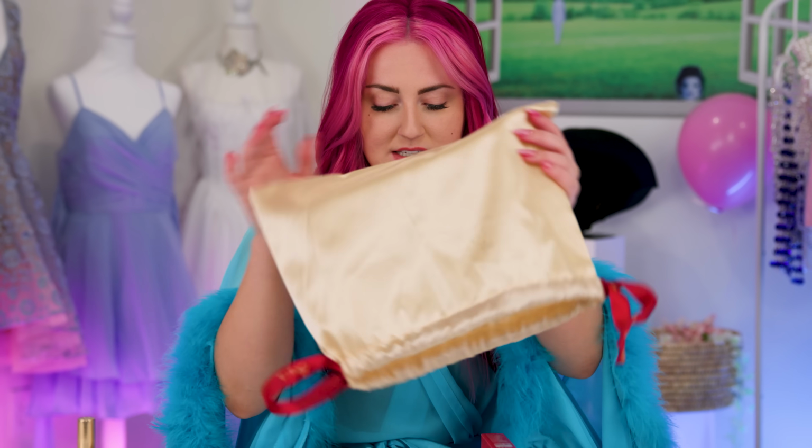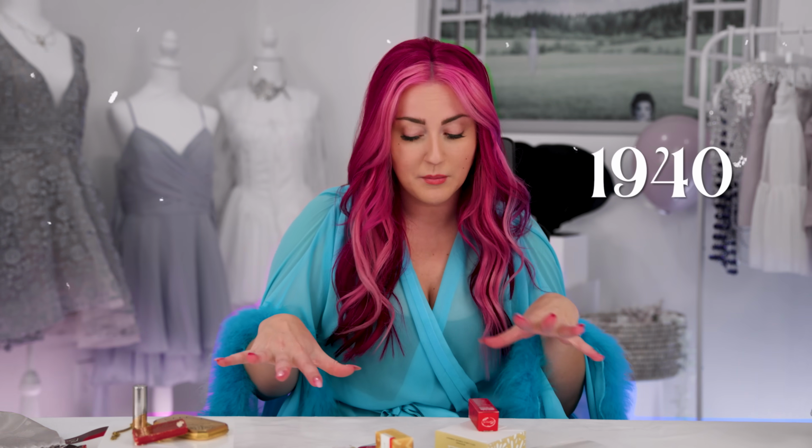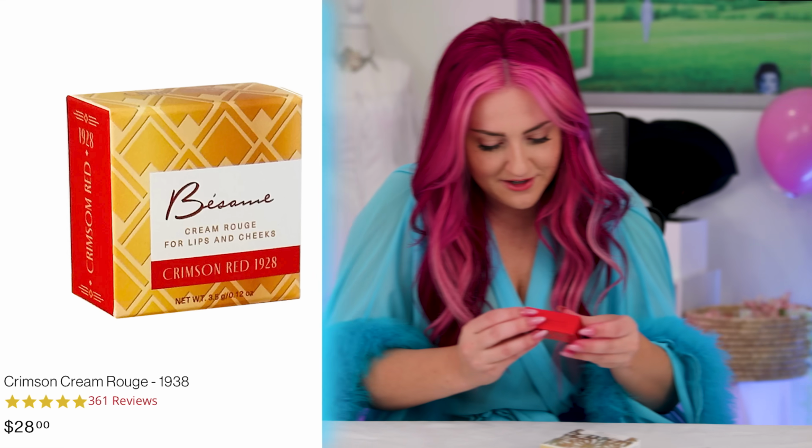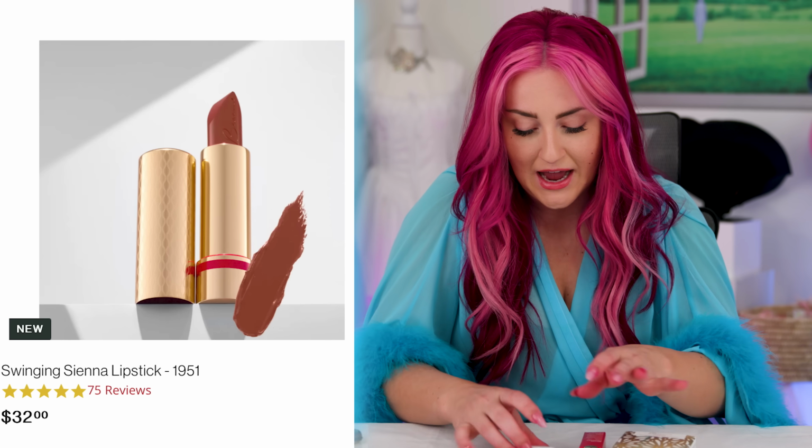So I couldn't do a full face with specifically just 1920s from this website because they didn't have a full routine from specifically the 1920s. So some of this is from like the 30s, 40s. Oh, it's gonna be fun though. Oh my gosh, even just the cardboard packaging looks high quality.